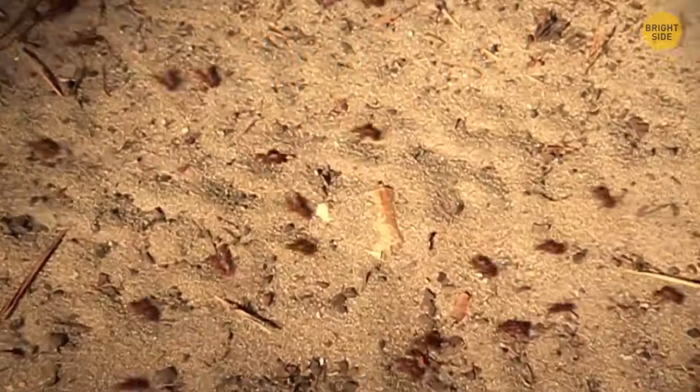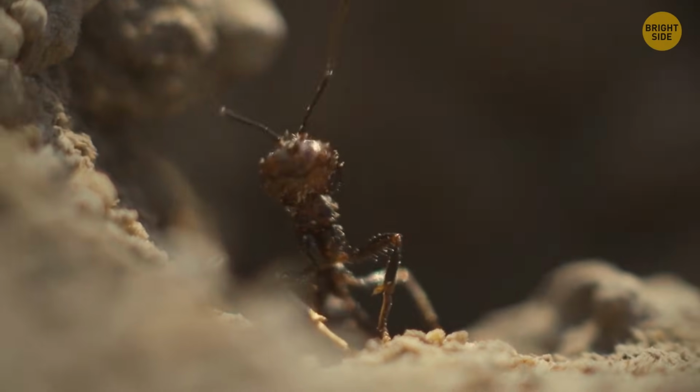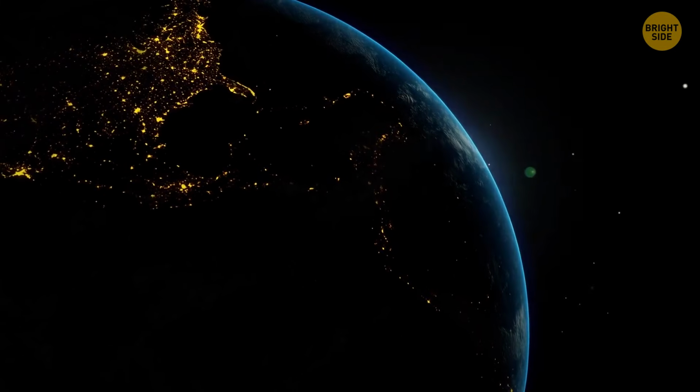Speaking of ants, wasn't I doing that? There are about 1 quadrillion of them on the planet at any given moment. That's about 1.4 million ants per human, calculated for a world population of 7.3 billion people. If we put it that way, it's their planet, right?